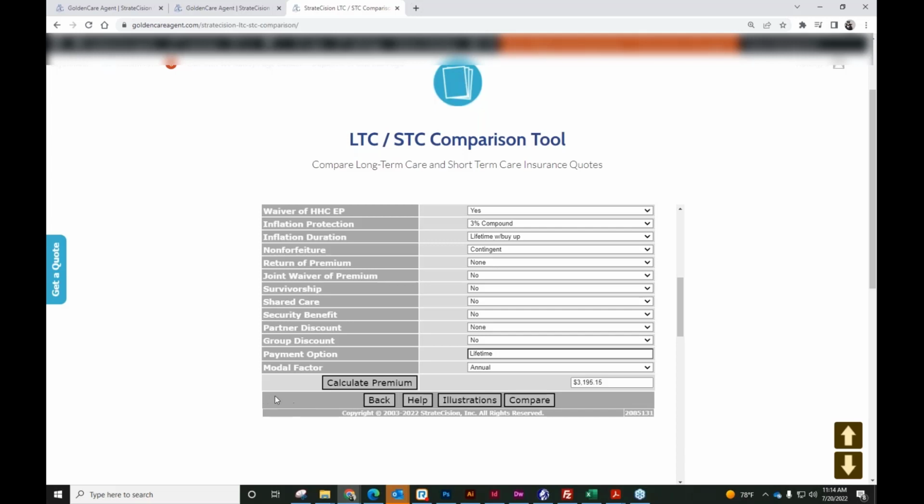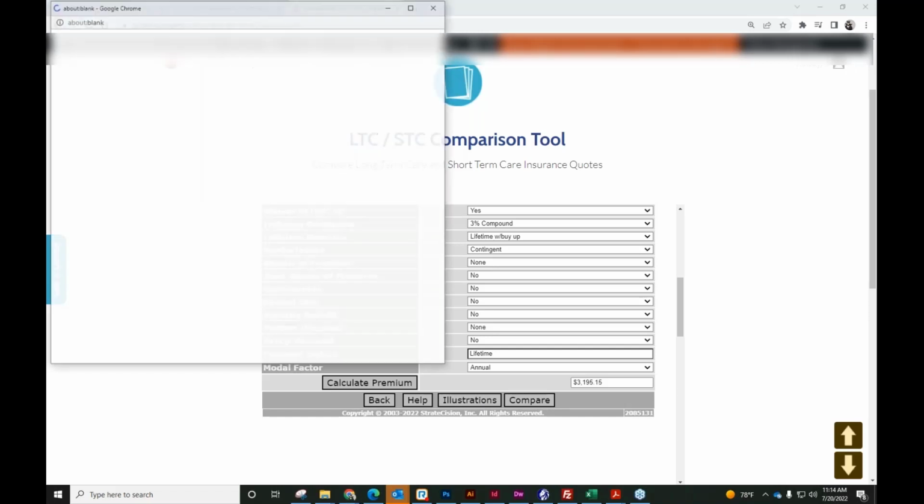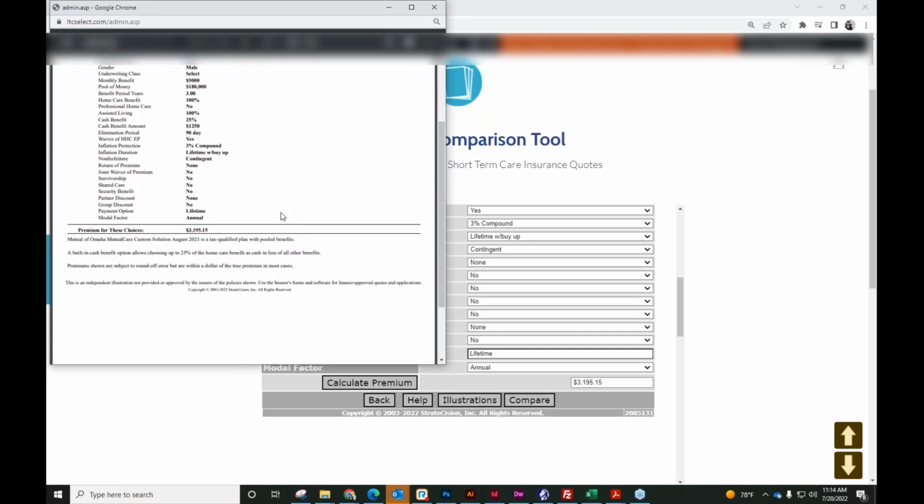There was a tutorial button on the previous screen. Help will give you some FAQs and help work you through troubleshooting. The illustrations button will give you an interesting multi-page report, but if you do have access to the carrier-specific software, I do recommend using that.